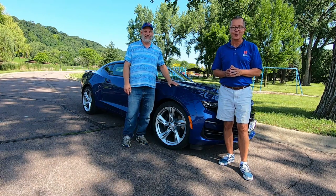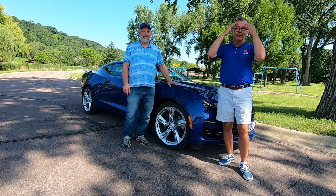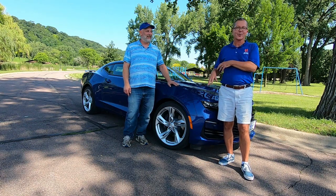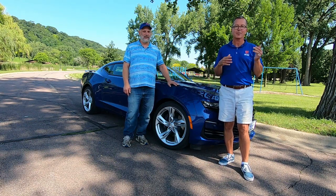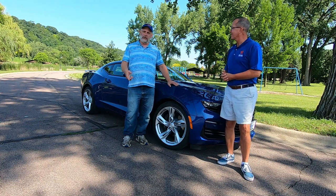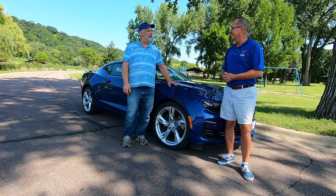I'm going to take you for a tour of the outside and tell you the specs. I'm blown away. This thing is so fantastic. I'll tell you the specs, the horsepower, talk about the styling, and its cargo capacity. Nathan is going to take you for a tour on the inside, show you the whole interior along with the technology and some of the safety on this vehicle.